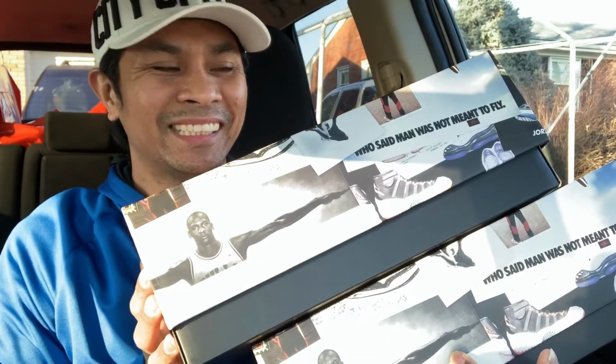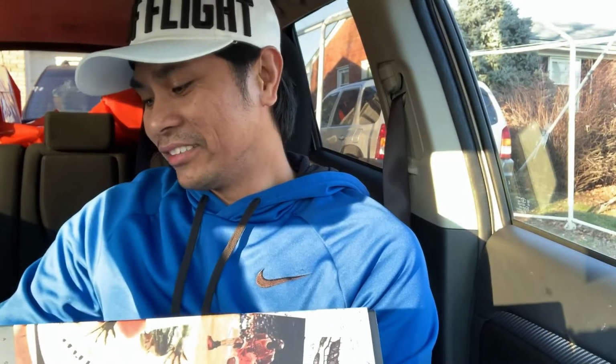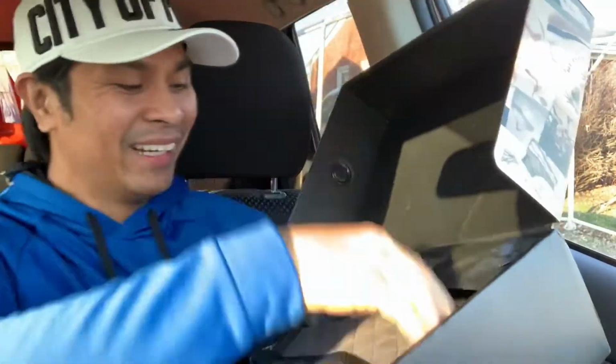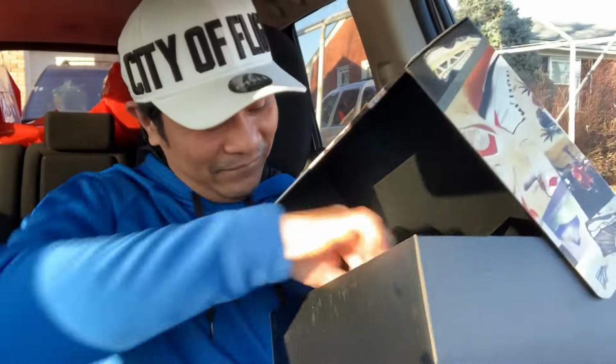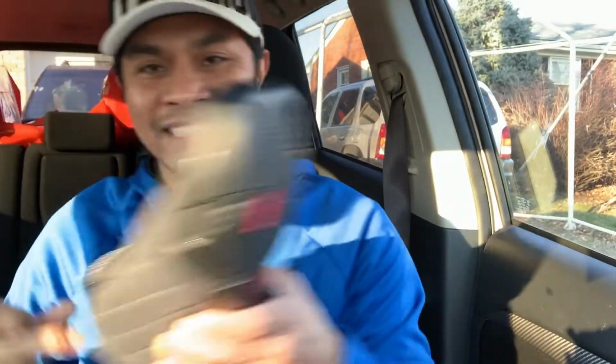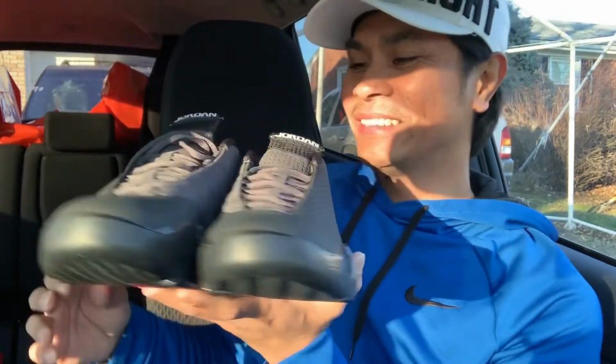So you already saw on the sneak peek, we picked up a lot of these shoes, huh? We got the Air Jordan 14 Retro SE. So the Ferrari, huh? Yep. There we go. Excited to have them. Wow, huh? Some will be in the collection and some will be resale.